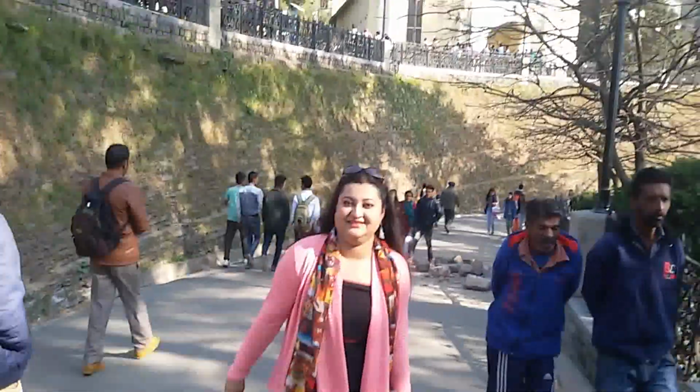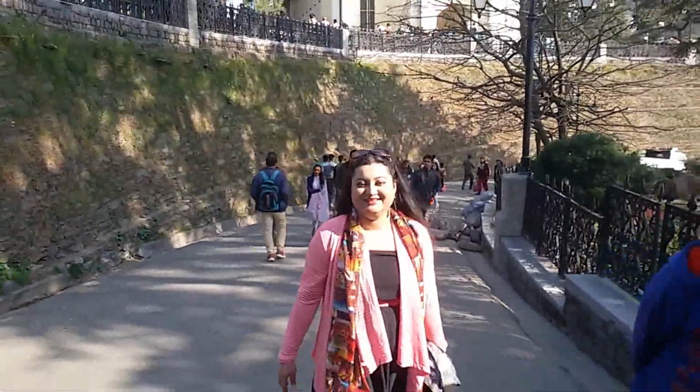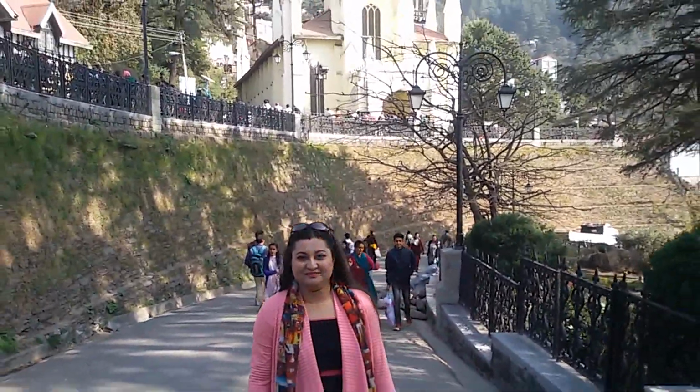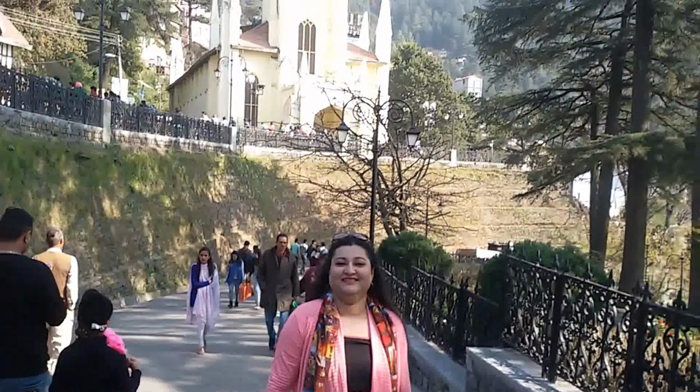So that's me showing you my dress. It was a very bad choice to wear this kind of a dress because there was lots of walking to be done. I should have stuck to jeans. Then I decided to be, you know, all colorful and bright on the camera. So me wearing this dress.